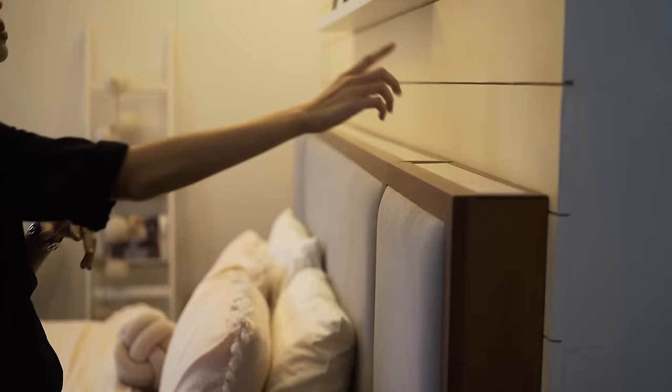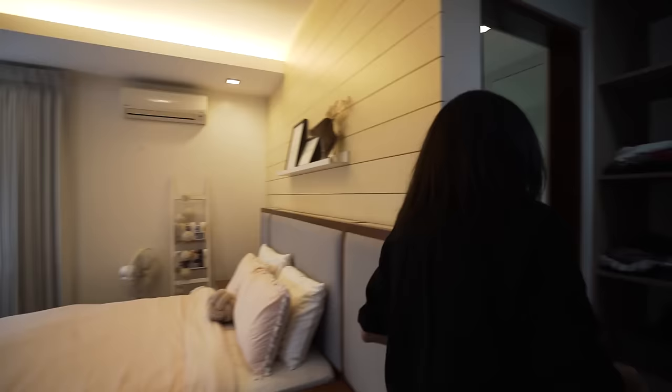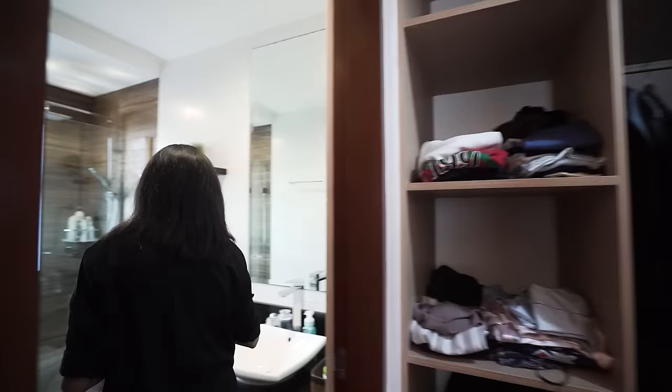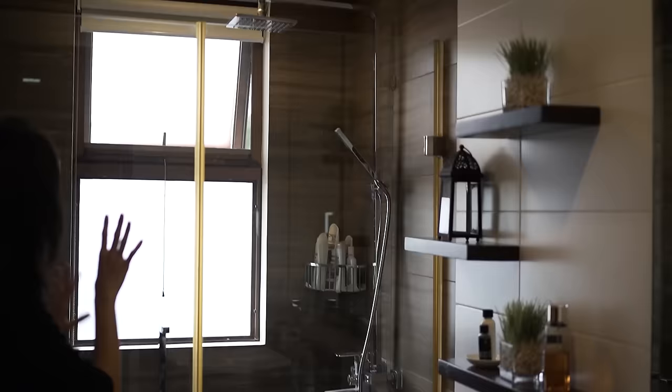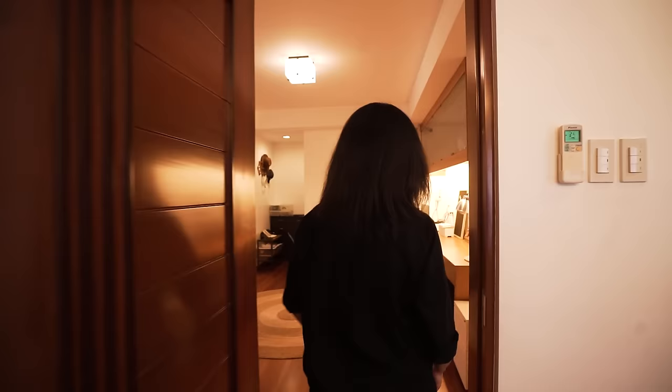So, kanina, we had white bricks. Now we have a pale yellow wooden plank kind of texture. And here you have the walk-in, or walk-through closet. And then the ensuite, toilet and bath again with your sink, your water closet, and your enclosed shower space with the frosted windows and blinds. Okay, and then right next to this one, this is a linen closet.